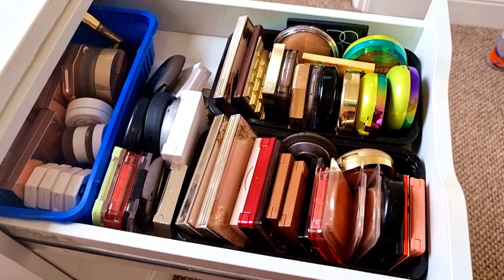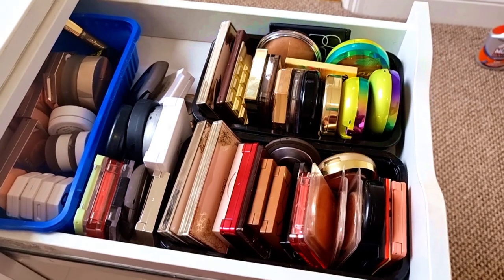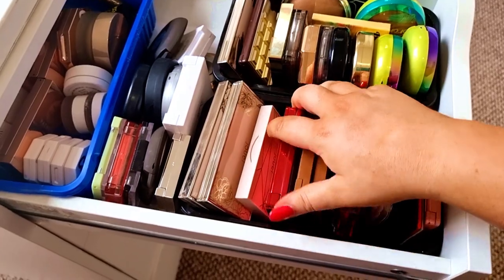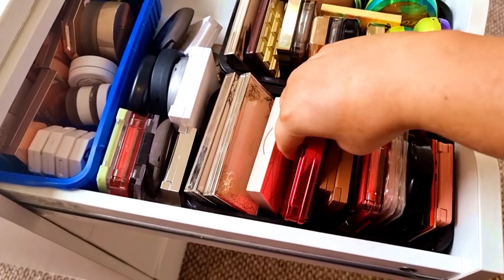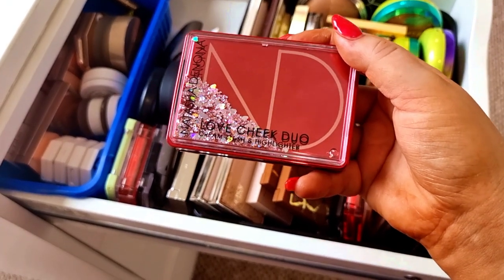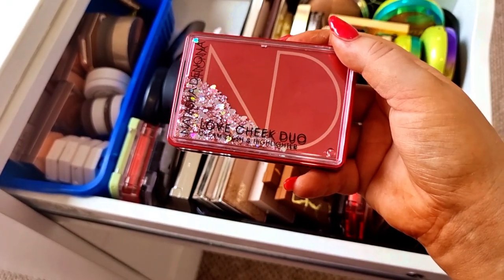So did I pull in any face palettes? I did, and it's predominantly blushes, so I won't roll in a blush. No, I will. I can't help it, I lied. I'm rolling this in from Natasha Denona. This is the Love Cheek Duo. It is a cream blush and highlighter.